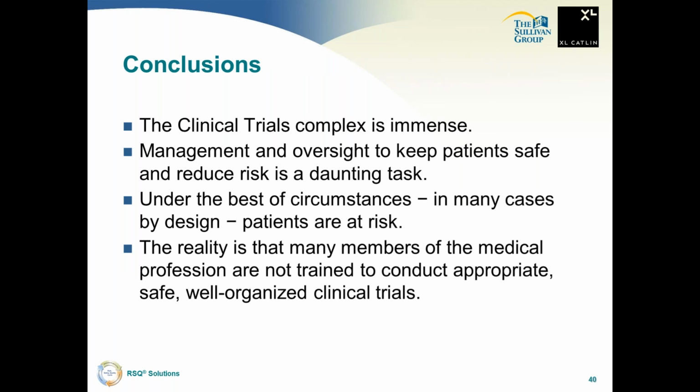So to conclude, the clinical trials complex is immense. Management and oversight to keep patients safe and reduce risk is a daunting task. I hope you've gotten that from this presentation. There are so many moving parts. It involves so many people in the delivery of the trial. There are so many patients whose conditions are all unique.